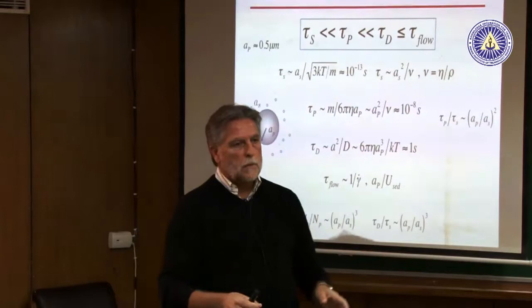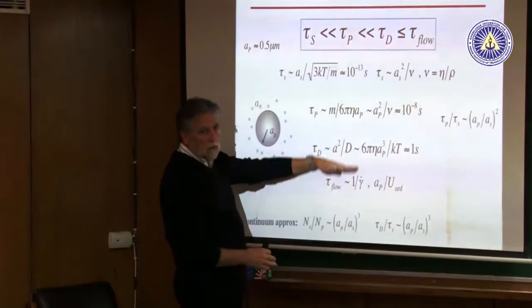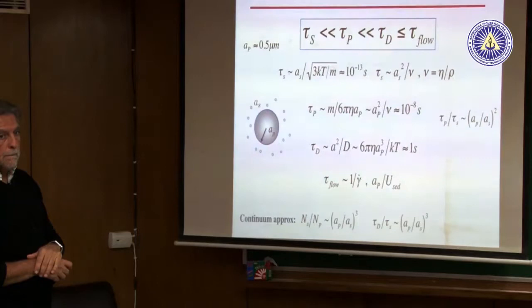Yeah. Okay. These guys here, this sets everything. And the way that tau d is to be understood is that I imagine the particle jitters around at the thermal temperature of the solvent, this kT, and is dissipated by the viscous drag.